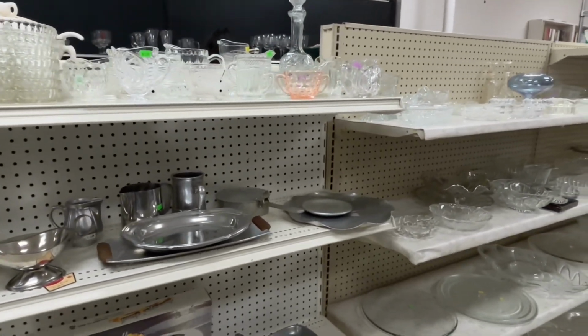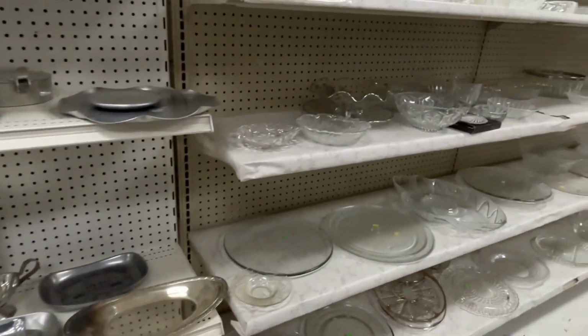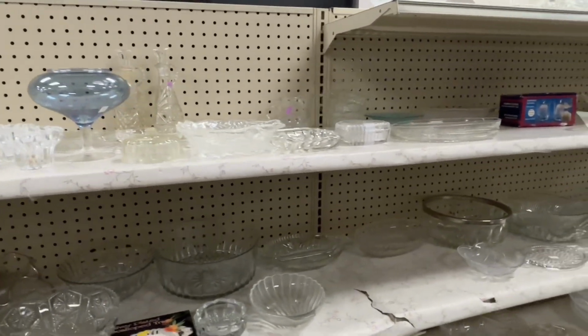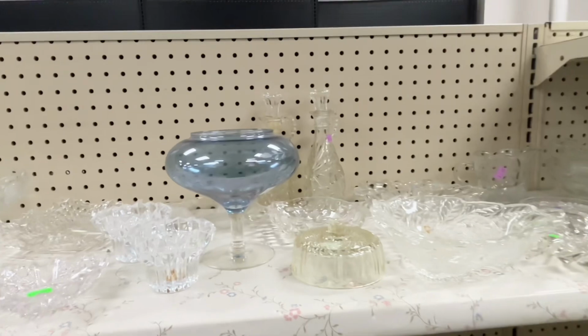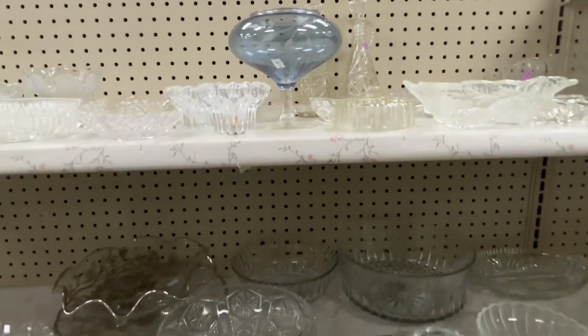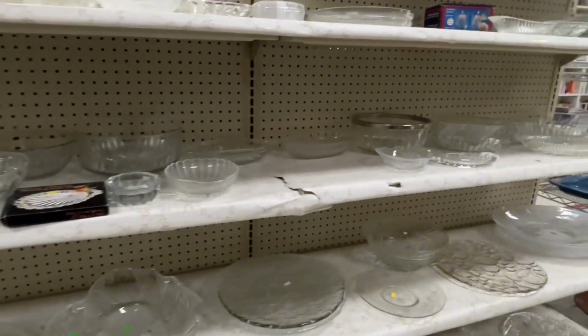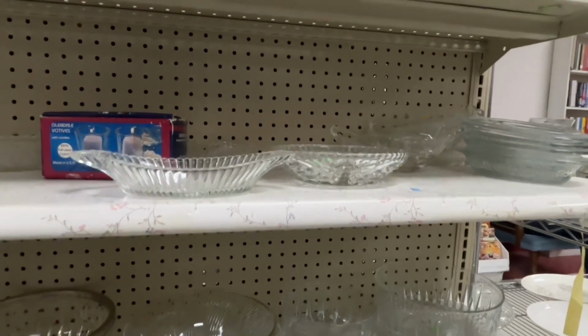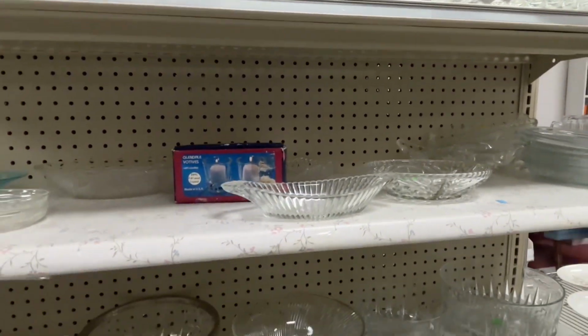Now we're back in the far back of the store. They usually will have some silver plate, things like that. And then this is all the glass section. I thought that was kind of pretty, but it's missing a lid. So I passed. And let's see what else.